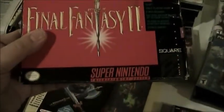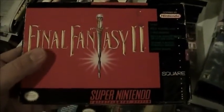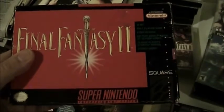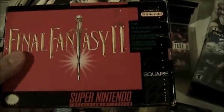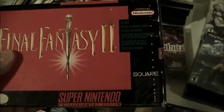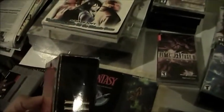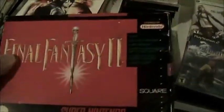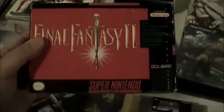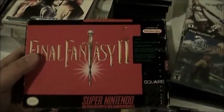Final Fantasy II. This is actually complete in box. I purchased this off eBay a number of years ago. Actually, my wife purchased it for me. It is complete in box. It has the map, the manual, the game, all the inserts. And now the box has a little bit of wear on it, shelf wear. But the game still works. I've pulled it out. I've played it. Pulled it out. That's what she said. And I've played it a couple of times. Great game.